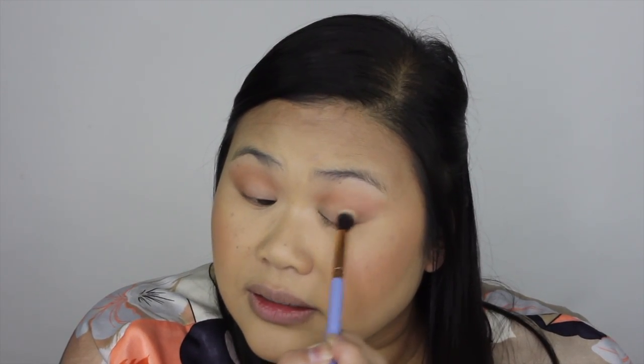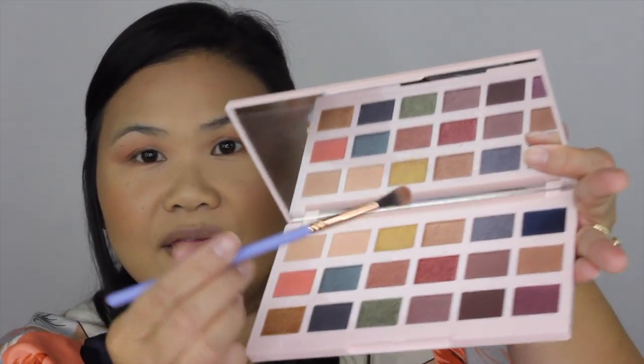I just wanna make sure that this base color here is blended very nicely, and also that they look about the same. I'm gonna go in with this shade right here, and I'm gonna place that in the center part of the lid. Now the other two shades were matte, so we're gonna see how this formula holds up to a brush. And we're not getting much color payoff, so we're probably, oh, second coat, I misspoke.